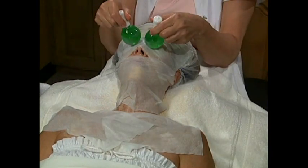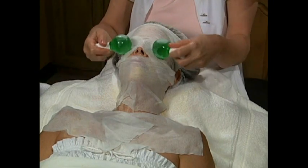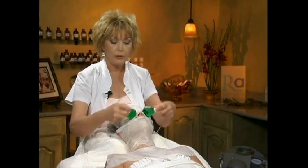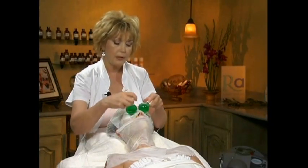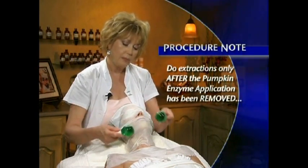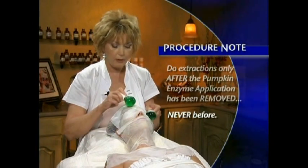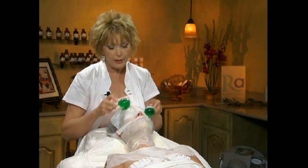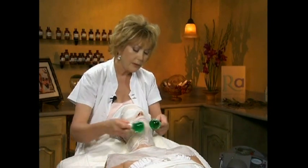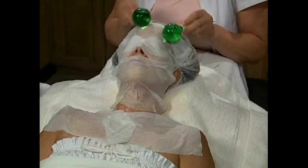Now we'll roll the chilled ice globes, starting at the eyes. If you've done any extractions, which you certainly can do with this treatment, the extractions would be done after you have removed the pumpkin enzyme. And using the chilled ice globes will always help to take any swelling of the tissue away that you might have gotten from your extractions. And you can also do this as long as you like.